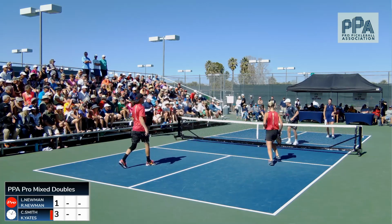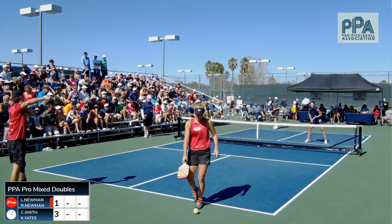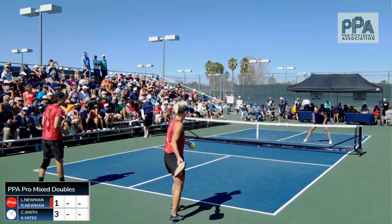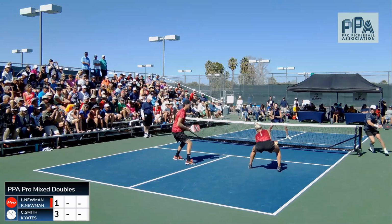It's a good spot to put that volley down low. Notice that Lindsay Newman didn't even hit it that hard. But the fact that it was low made it difficult for Kyle to pick it up. 1-3-1.